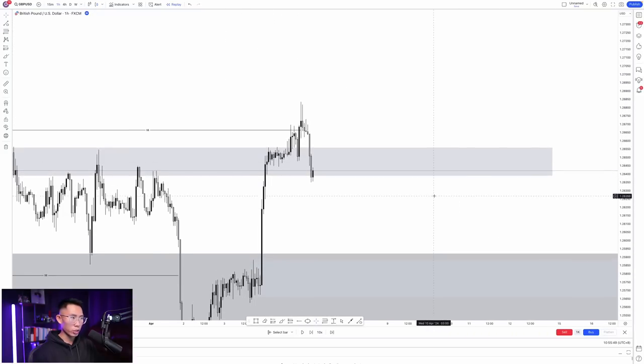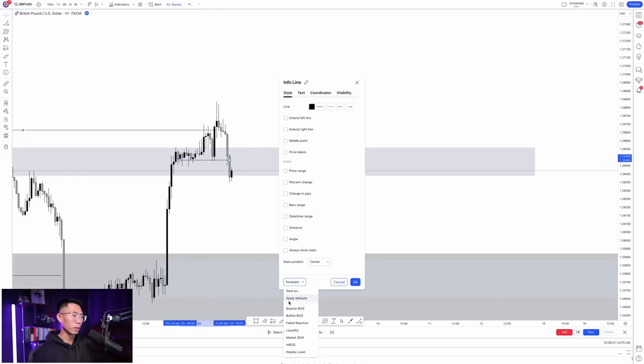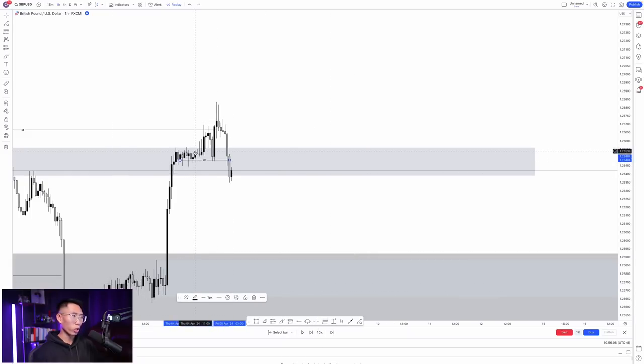And I can see price actually creating that market shift right here. Price broke through the last higher low. That is your breakout structure, your market shift. So that pretty much tells us that price could potentially be shifting from this bullish order flow right here, and it potentially is going to shift to becoming a bearish order flow, and it's going to come into this order block that we have right here before continuing going up.